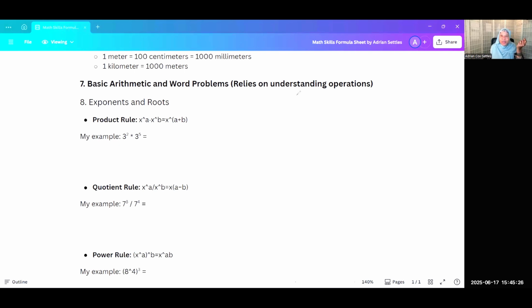All right, so yeah, basic arithmetic. I'll go through this again. You do parentheses or brackets or any type of grouping symbol. It could be a bracket.